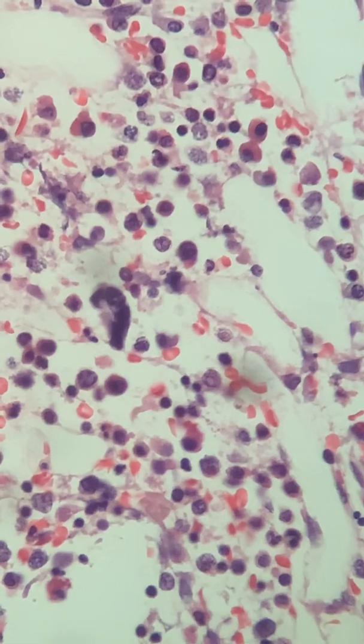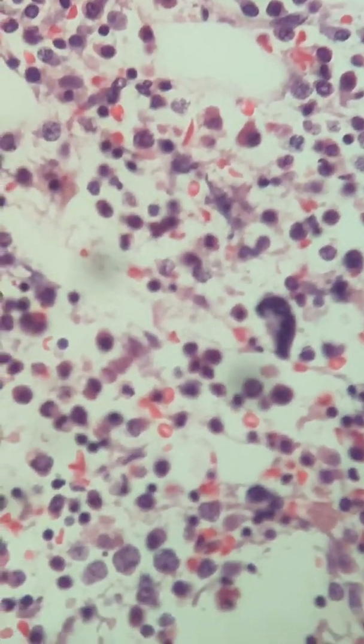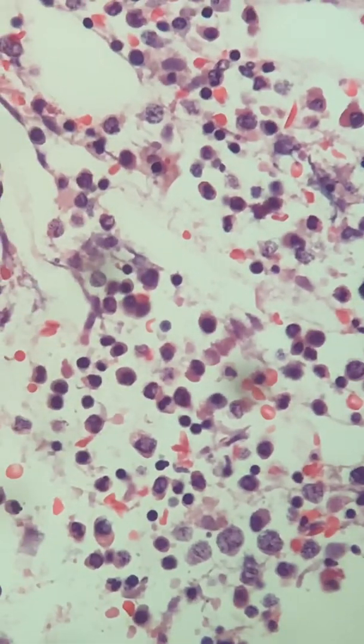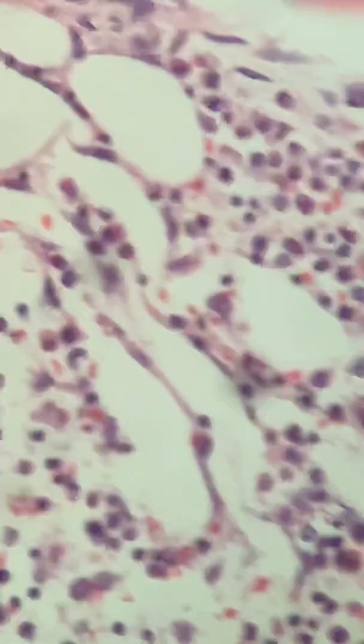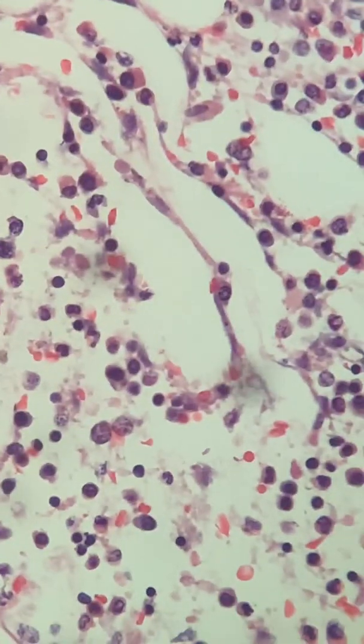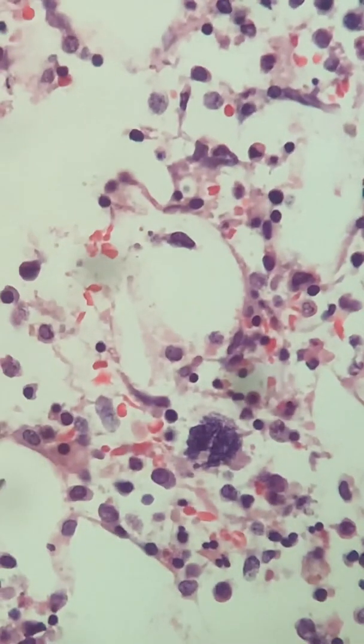There are some more megakaryocytes, but not much in the way of serous atrophy or some sort of chronic disease, and not even any lymphocytosis, which again, one would suspect in the marrow with a viral infection. So more evidence of lymphocytopenia.